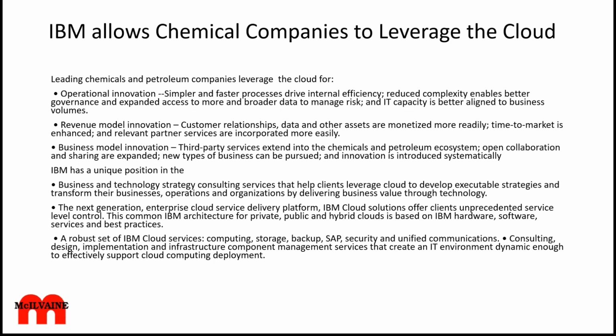All of the activities in IIoT are going to be best delivered by open platform cloud-based services. The big transition is going to be from all these individual systems at individual plants to multi-plant, multi-process systems that are all integrated in cloud-type services. And IBM certainly has a robust set of cloud services with computing, storage, backup, SAP, security, unified communications, and the consulting and design to go along with it.